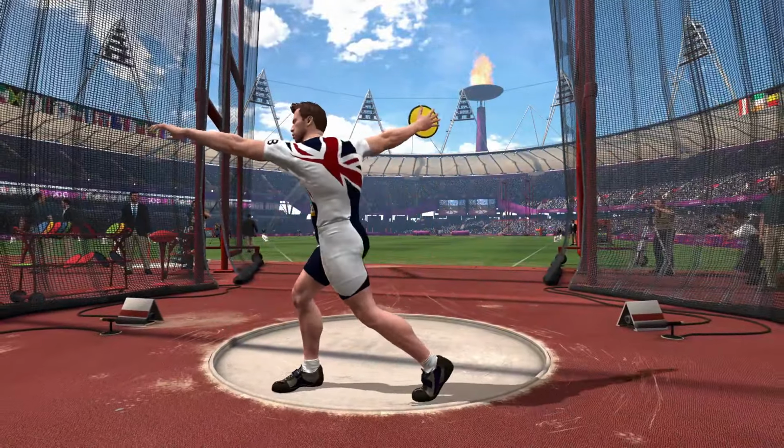Well, having gone through the mental process, this athlete is now ready to throw. Well, that's not bad, but it's not great either. Well, after that round, Great Britain continue to press on here. Here's the scoreboard. They're in second place.